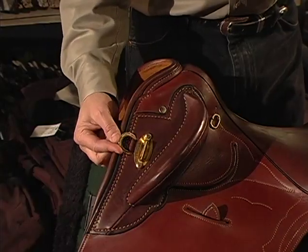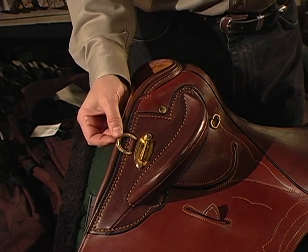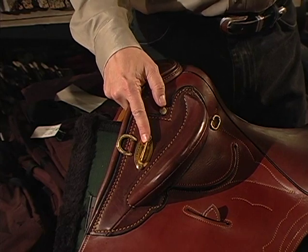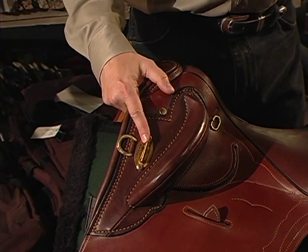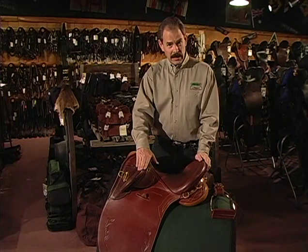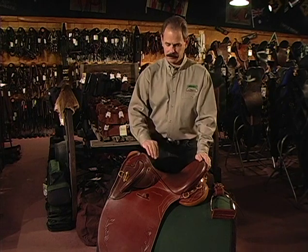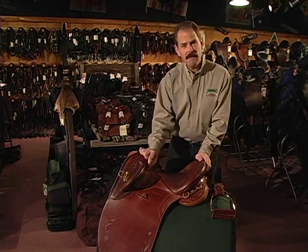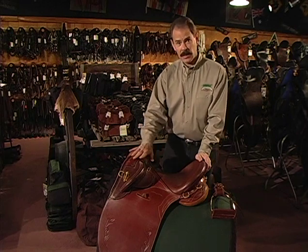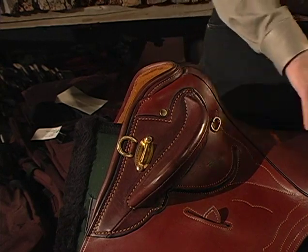Here we have a D-ring, which is a brass ring in the shape of a D that's used to attach items to the saddle. Directly behind the D-ring is a bridge staple, a very sturdy attachment piece that you can use to attach a breast collar. This is the pulley or the knee pad of the saddle and is the single most distinguishing feature of an Australian saddle. Here we have a fall-down staple. This can be used to tie items onto the front of the saddle in conjunction with the bridge staple or D-ring, or you can use it to tie a seat saver down.